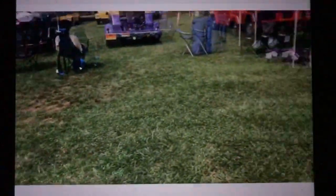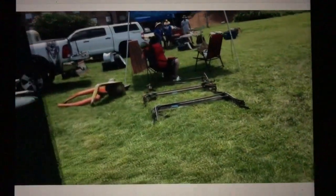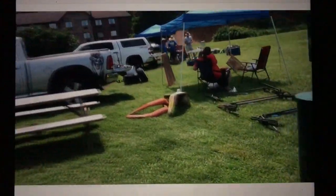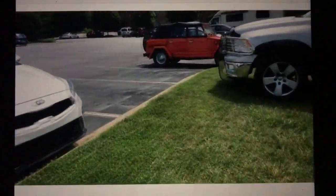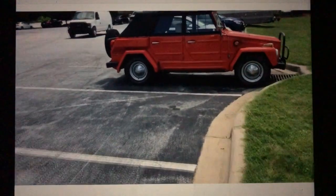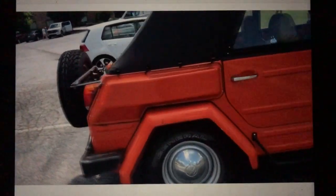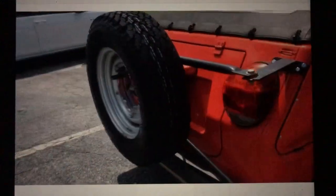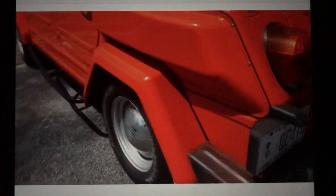All right, see what else we got over here. We got one more. There's some guys selling parts. Got one over here outside in the parking lot, so we'll get this while we're at it. We are at the Mountain Inn and Suites, and this is in Flat Rock, North Carolina. This is another 74. Got a little spare tire kit going on right here out of Florida. How about that?